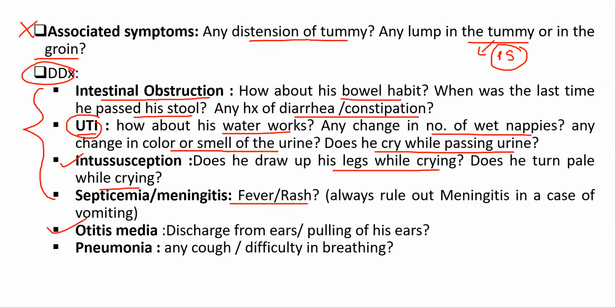For otitis media, any discharge from his ears, any painful ear. Again, always in pediatrics, have a look at the age of the child. An 18-month-old will not be able to say, I'm having pain in my ear. But a 4-year-old might be able to say, I'm having a pain in my right ear. So depending on the age of the child, your question will be different.